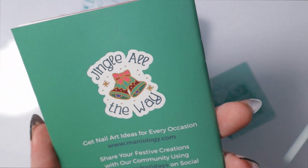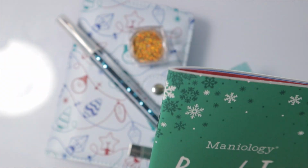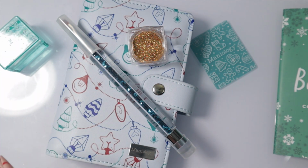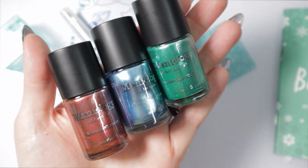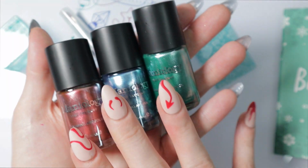This is so cool. I love this. Jingle all the way. Oh, this is so exciting. Okay, I love this. I love this box. It's so freaking cute. And I just love these colors and these stamping polishes. Oh my gosh, you guys, they really did such a great job with these polishes. I love these colors. And they go together so nicely too. They're so stunning.